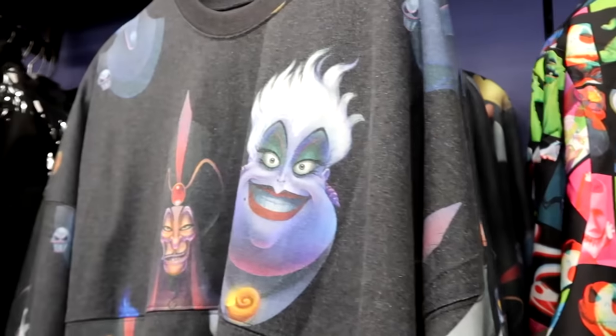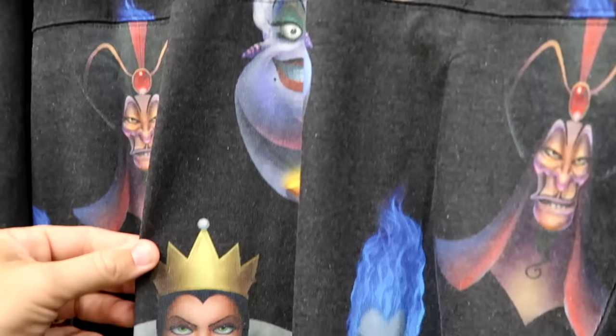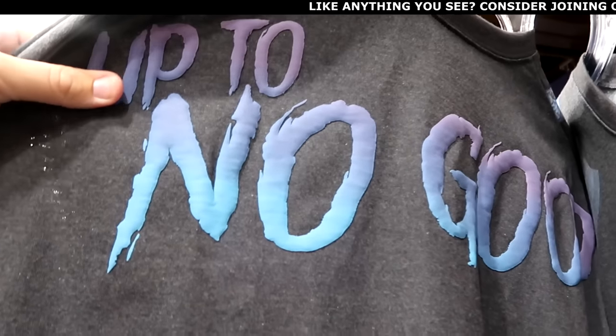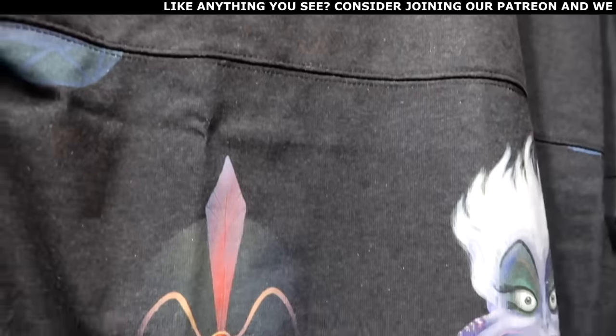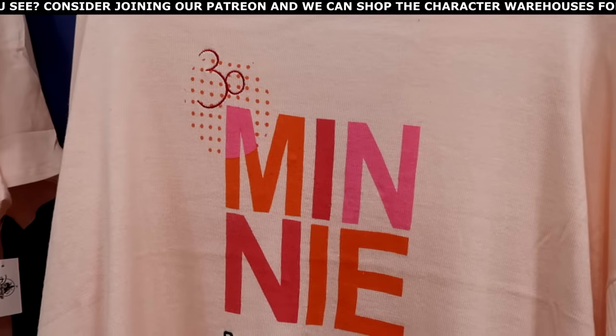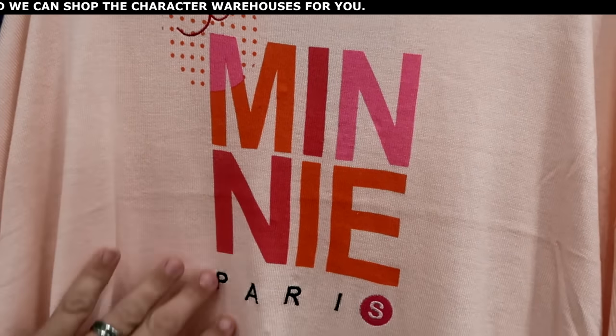Then right next door, they do have the Disney villain spirit jerseys with Ursula, we have Jafar, right underneath is the Evil Queen. I do want to show you the backside though, because it has your puffy spirit jersey writing, up to no good, and then the villains are underneath. These are $34.99.